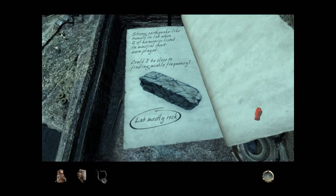Strong earthquake-like tremors in lab when two of the harmonies listed in musical chart were played. Could I be close to finding a usable frequency? Lab mostly rock.